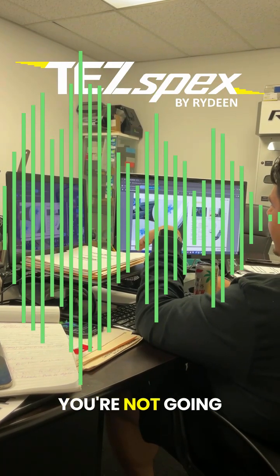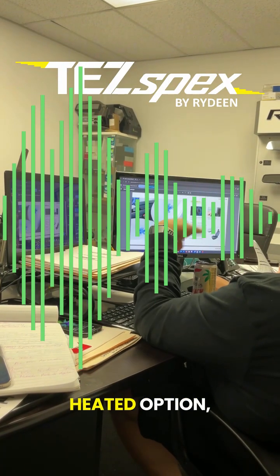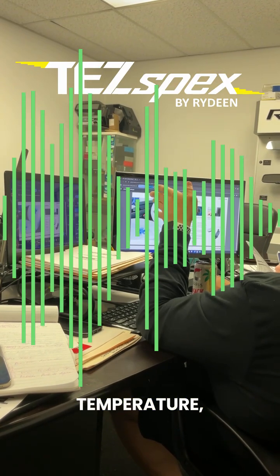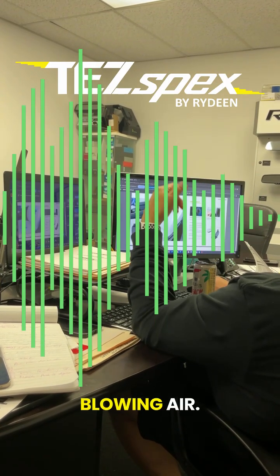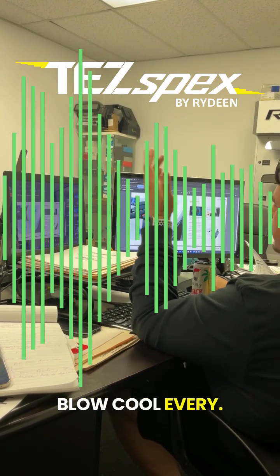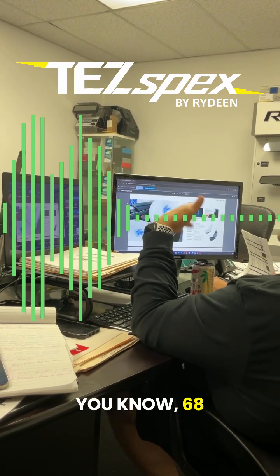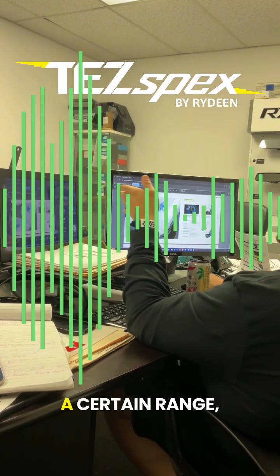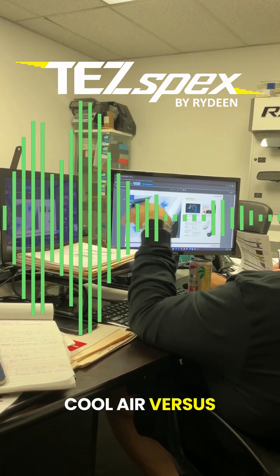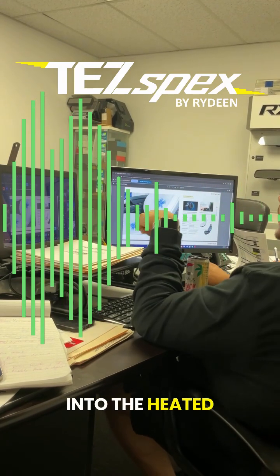So from factory, you're not going to get the ventilated option in the 3s or the Ys. You're just going to have the heated option, right? So these fans, once it hits a certain temperature, kick on to start blowing air. Since the AC is going, it's going to blow cool air. At a certain temperature range, I don't know if it's like 68 or something, these fans kick on to start kicking out cool air versus the heated option.